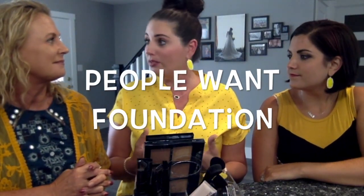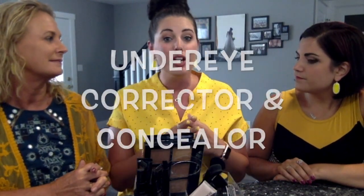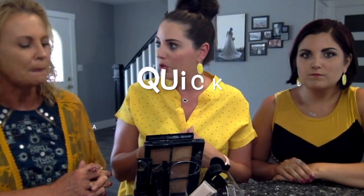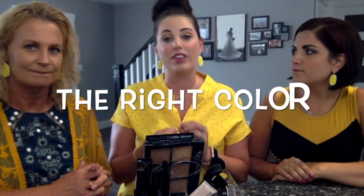Foundation experience. This is something new that we're offering as an experience option. What I found is that a lot of people want to have foundation and things like under eye corrector or concealer, but they don't necessarily want a full color experience. So this is a great in-between for people that want a quick appointment, or who just really want to focus on making sure they've got absolutely the right colored foundation.